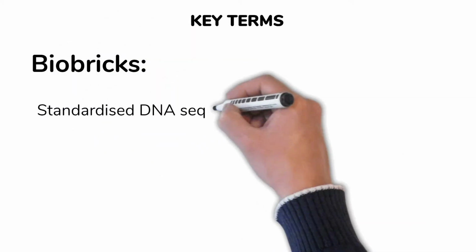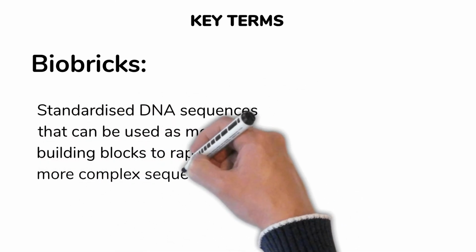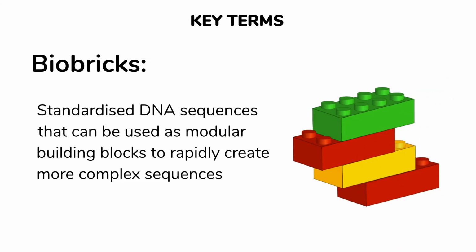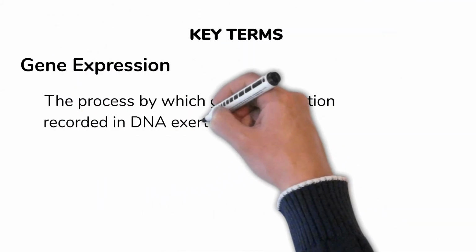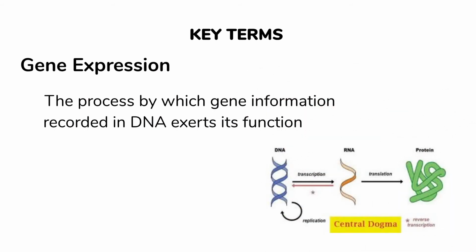Biobricks: standardized DNA sequences that can be used as modular building blocks to rapidly create more complex sequences. You can imagine these like Lego bricks, which can be assembled to create large structures like buildings, cars, etc. Gene expression: the process by which gene information recorded in DNA exerts its function. Recall the central dogma? Yes, proteins, the workhorses of the cell. This is how they are produced.